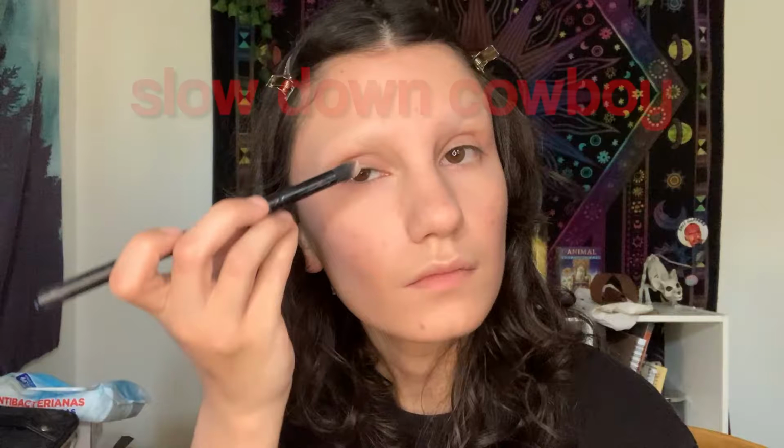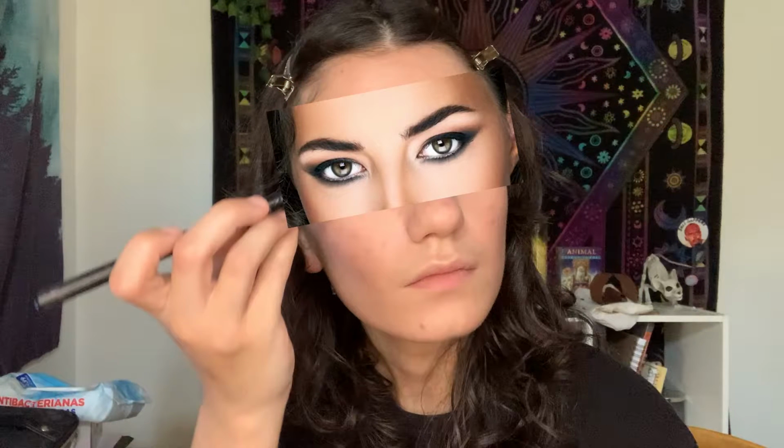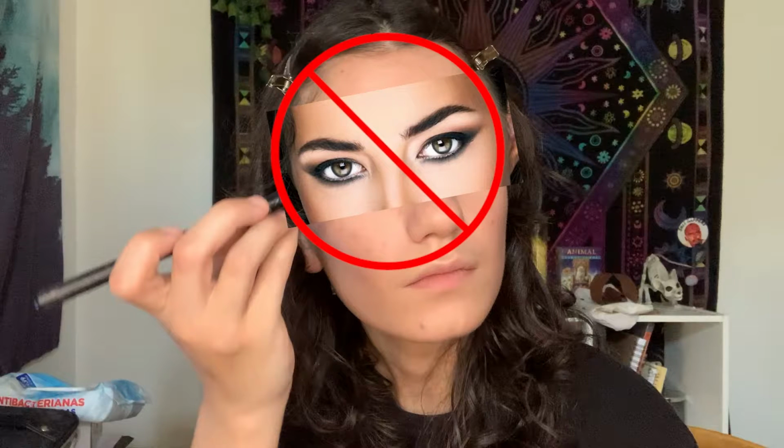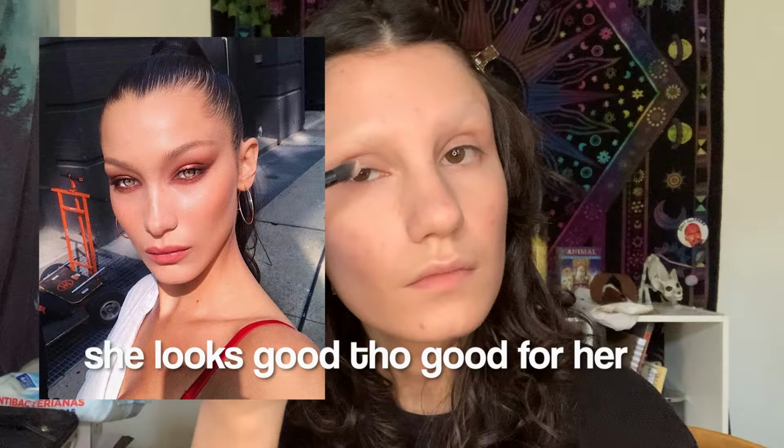The only thing that I recommend that you don't do is pull your eyeshadow upward in a cat-like way. I think that's the right term, like a Bella Hadid type of, you know what I'm talking about. Because it can definitely feminize your eye shape. I know that sounds stupid, but it can make you look more feminine, so I really just keep the eyeshadow contained within the eye shape.